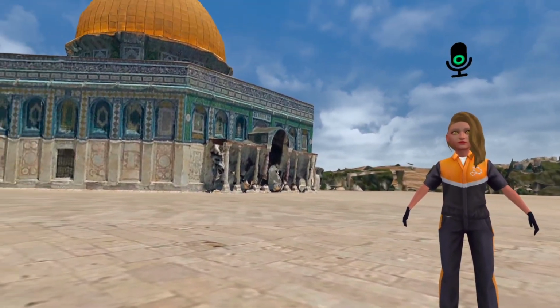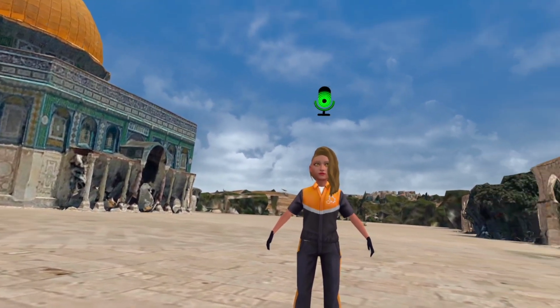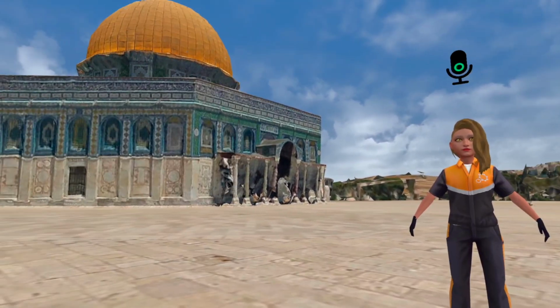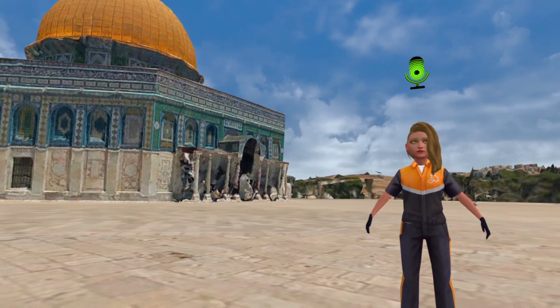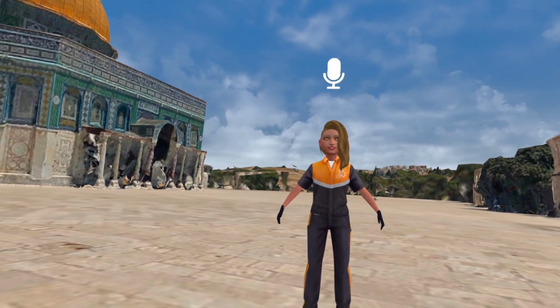So, right here below the Dome of the Rock was the site of the original temple and also the second temple, you said. What year was the second temple destroyed? The second temple was destroyed by the Romans in 70 CE.